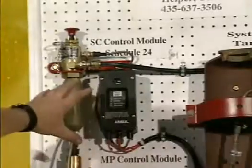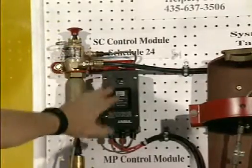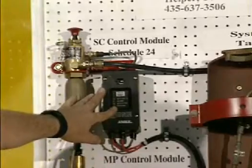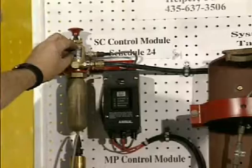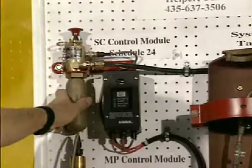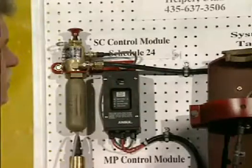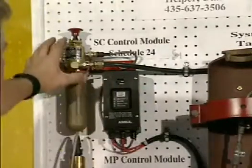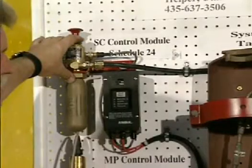Automatic system, this particular unit is the SC control module. It's fired by a squib actuator, which is like a small explosive charge that fires, fills this area with a gas and drives that plunger down. Same type of cartridge is what you've got over here on your remote actuator. This unit here is electric actuator or manual. You can use it either way.